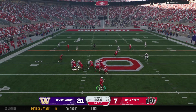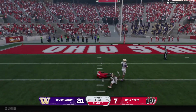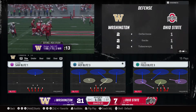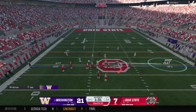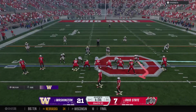On 1st and 10 here, looking to throw the ball. Quick throw over the middle. Tried to press the ball deep, but it's incomplete. Well, they come out firing here to start this second half. They didn't make this completion, but I think it sends a clear message to this defense that the adjustments this offense is going to make is that they're going to be aggressive and they're going to look for their one-on-one opportunities.